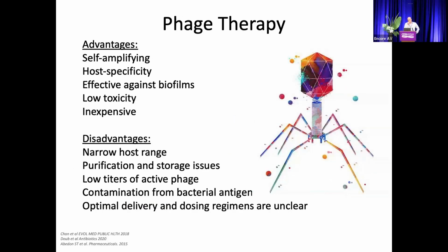Now, we have a speaker later on, I think tomorrow, Dr. Aslam, who's going to go into this and the history more. And so I didn't want to cover all of phage therapy as it relates to cystic fibrosis, because I'm going to imagine she's going to talk a bunch about that. And instead, I'm going to talk about something a little bit more specific. But I wanted to kind of highlight some of the advantages of phage therapy and some of the issues that we're trying to tackle in the field.